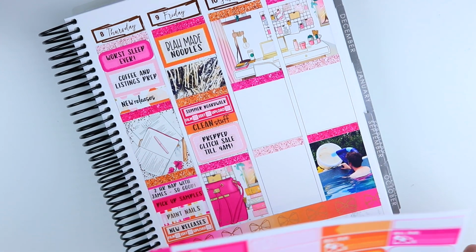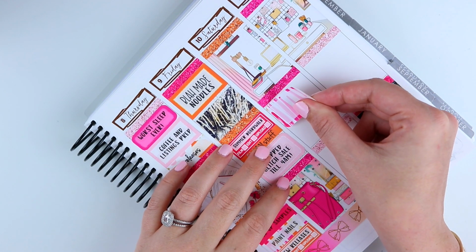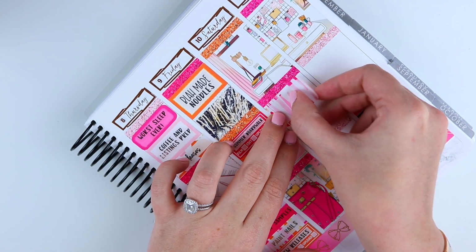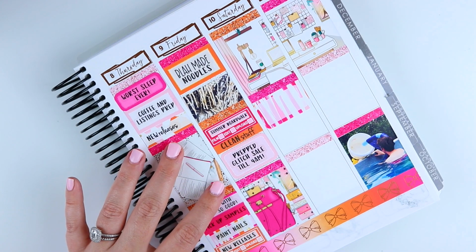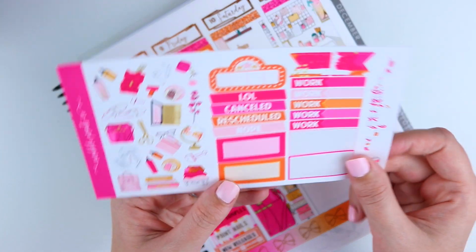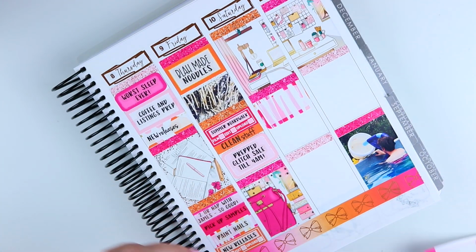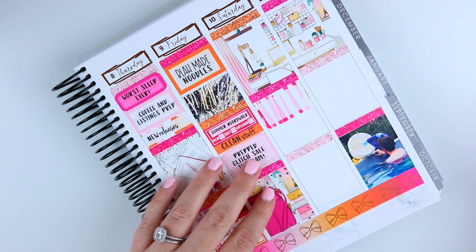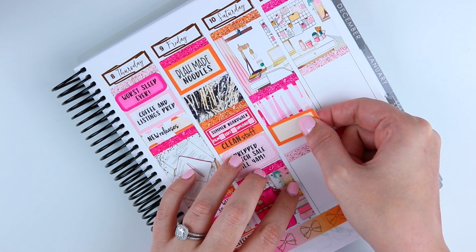On Saturday, I got up early to finish prepping the sale. Even though I had stayed up till 4 a.m., I had to get up early to make sure that I got everything done for that. And then I posted the sale, which was our summer blowout. And then I'm gonna put a fancy label at the bottom, so I can see how this will layer.